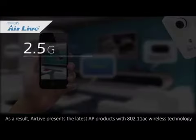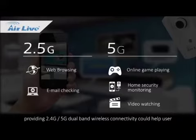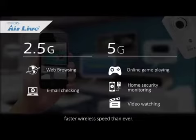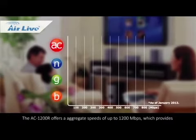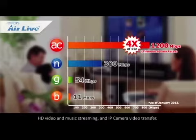As a result, AirLive presents the latest AP products with 802.11 AC wireless technology, providing 2.4G and 5G dual band wireless connectivity, could help user to separate their uses, which will let users experience the faster wireless speed than ever. The AC1200R offers aggregate speeds of up to 1,200 megabits per second, which provides sufficient bandwidth coverage and reliability for gaming, HD video and music streaming, and IP camera video transfer.